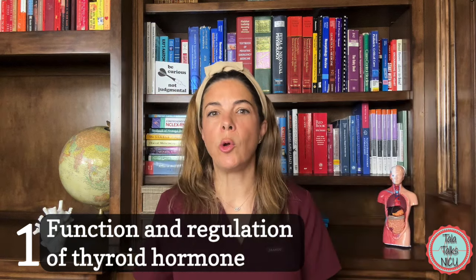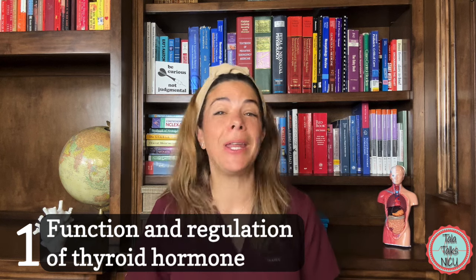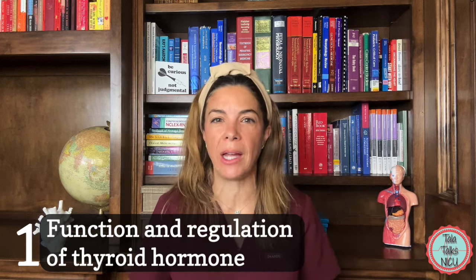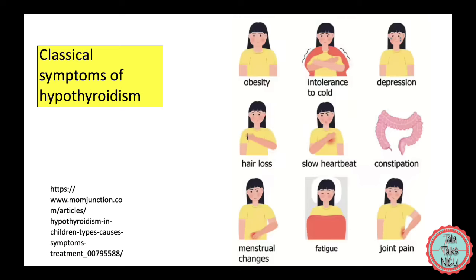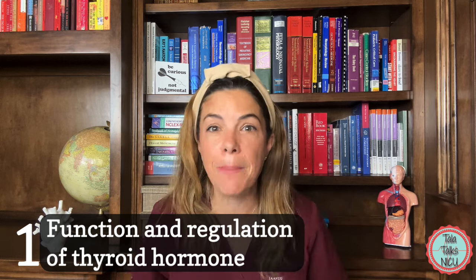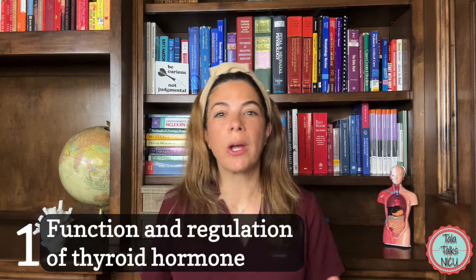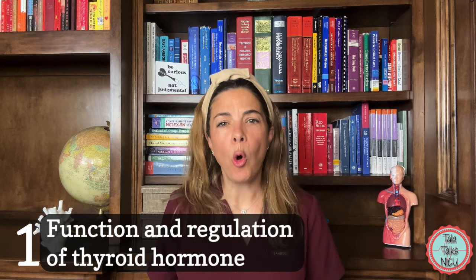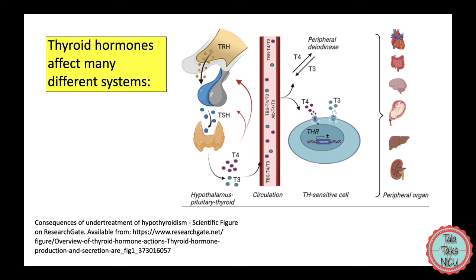So what do the thyroid hormones actually do? Well, anybody who's studied medicine at all knows all the various symptoms that we've had to learn in patients with hypothyroidism. So fatigue, coldness, low resting heart rate, dryness of the skin, constipation. It obviously affects many, many different systems. And we'll talk a little bit more about the symptoms of hypothyroidism in a bit, but just realize for a hormone to be affecting so many different symptoms, it must be very important in lots of different areas of the body.